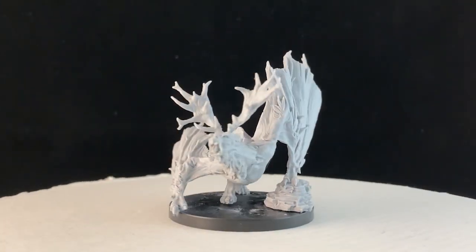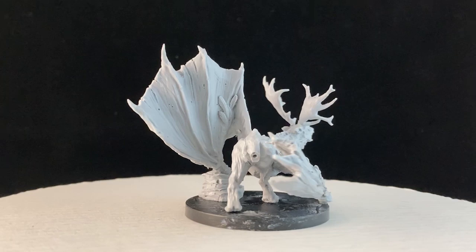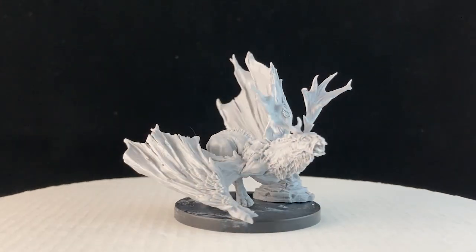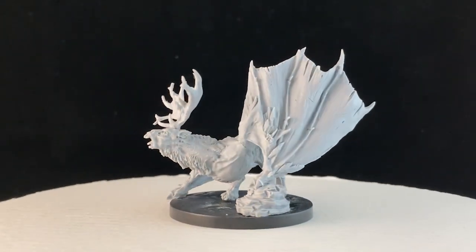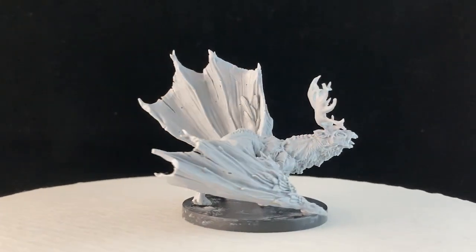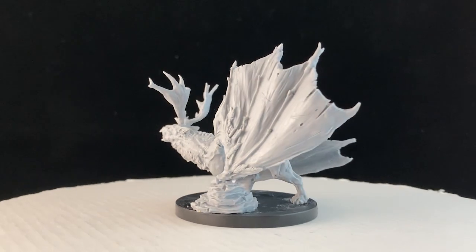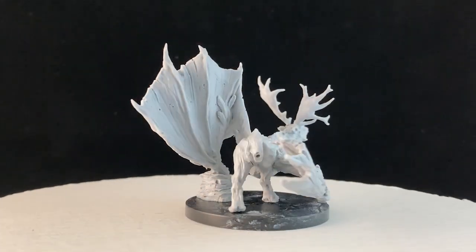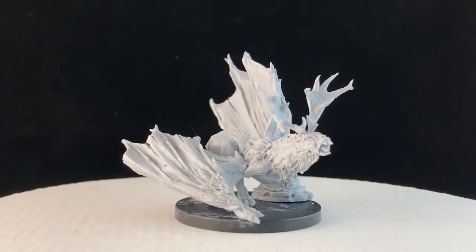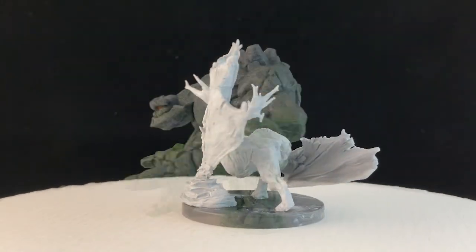Now, this dreadful resin Periton really looks like a nightmare. Moreover, it was a total nightmare to assemble. I had to pin all the parts, and even then it was a struggle to put it together. It was a real fight. All of that, and the tail is missing! Super frustrating. Oh well, you know what they say, caveat emptor.